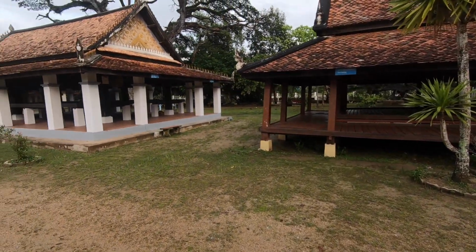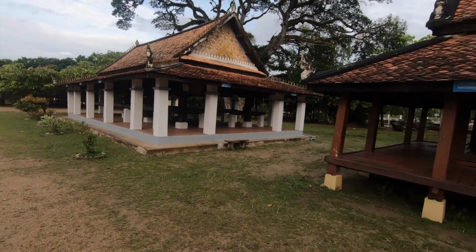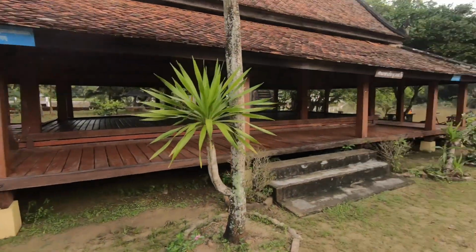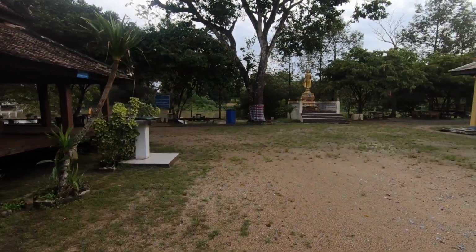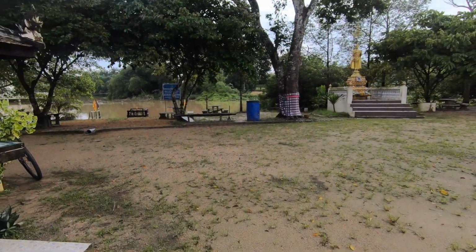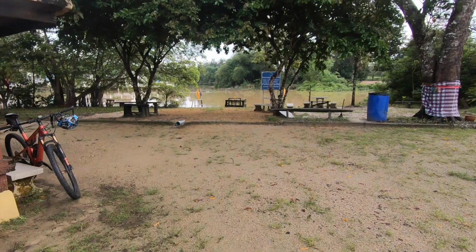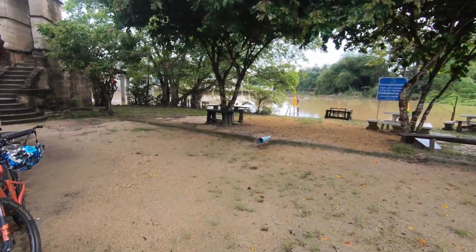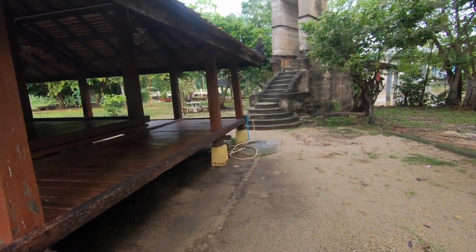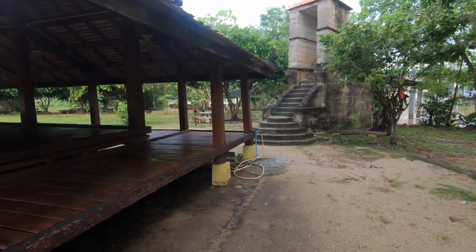There's an old dog lying under that bench in that building there. Yeah, so they probably have quite a lot of dogs. Yeah, and they end up in pretty bad condition in the end. So they get mange and all these diseases and stuff. Yeah, but they're kind of left to fend for themselves pretty much. Alright, so that's the end of that tour of Khu Tao Temple.